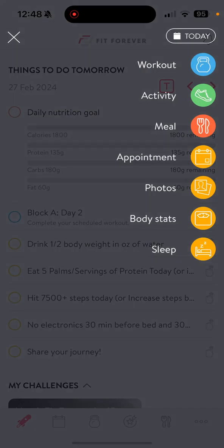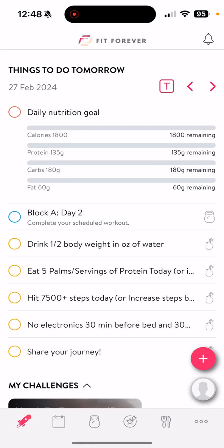All right, that's an overview on the app and the first glance. Again, if you're not doing the challenge, some of these things may be missing.